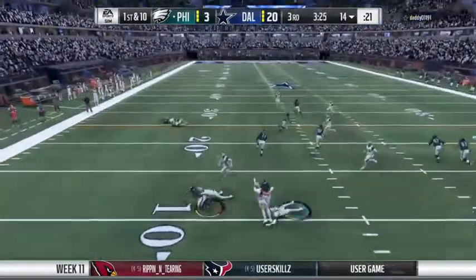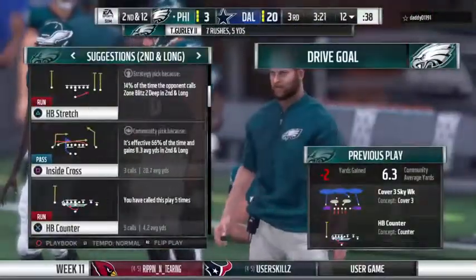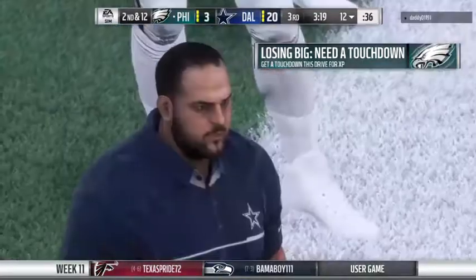Try and start the drive with Gurley. And it's been like this all night long. Nowhere to run as they stop him behind the line. Call it a loss of 2 on the play. And that'll make it 2nd and 12.